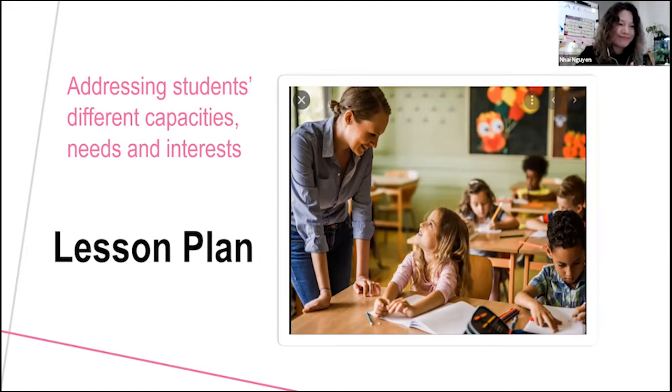Therefore, as a teacher, we are not required to fix the student. Instead, we need you to provide a learning environment that is safe, inclusive, welcoming and accepting of student diversities. And in this learning environment, we provide the opportunity for students to learn, succeed, and excel.